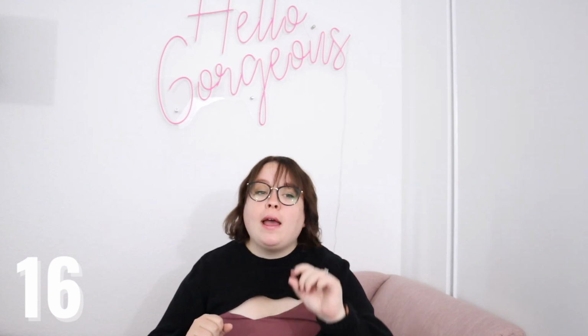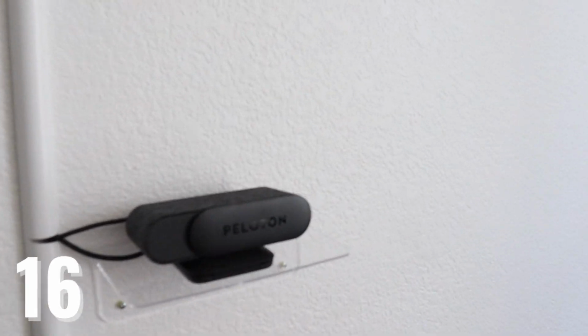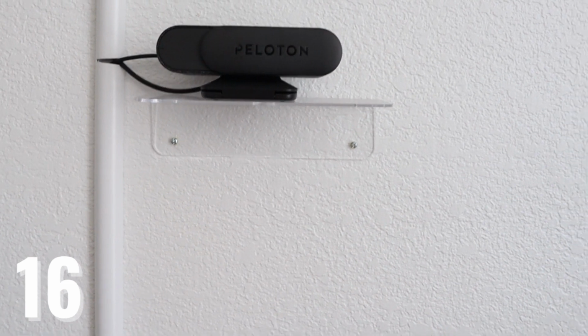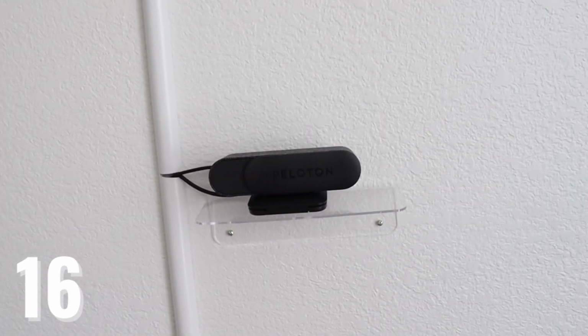I just have two different types of shelves to show you. The first one is this floating acrylic clear shelf. I use mine to house my Peloton guide, but this is another thing that I feel like could be just totally versatile in a bunch of different spaces.